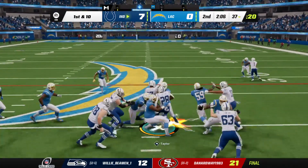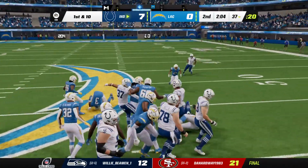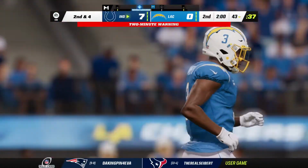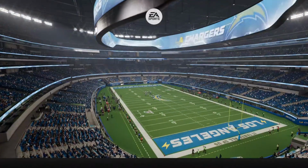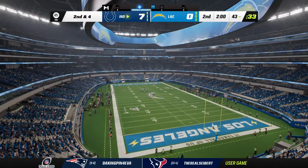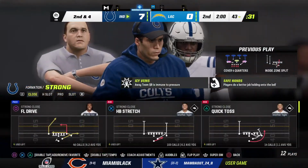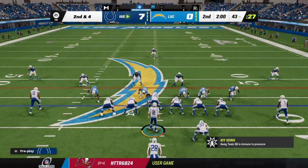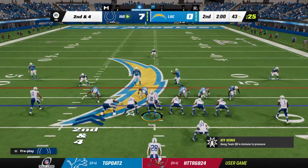Now a handoff. Taylor with it. And a 6-yard gain gets him right around the 43. 42 yards on the ground for him so far. 2 minutes to play here in this first half of the NFL playoffs. Line of scrimmage, the 43 on 2nd and 4.